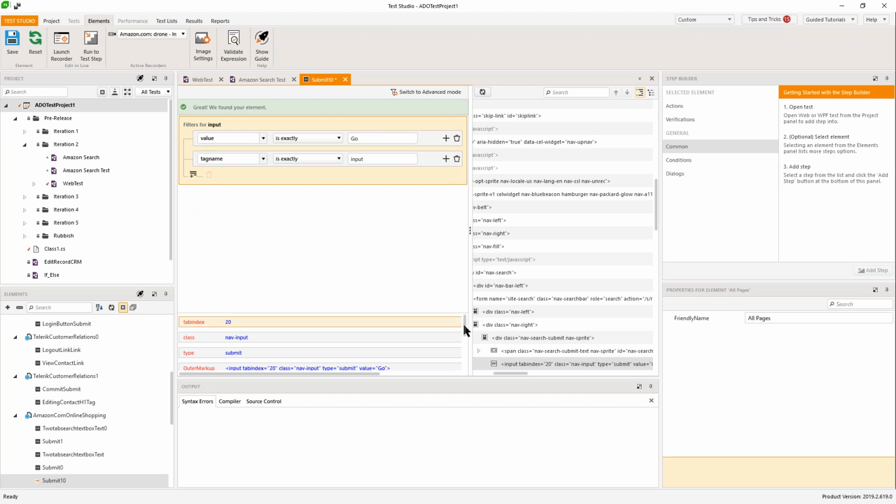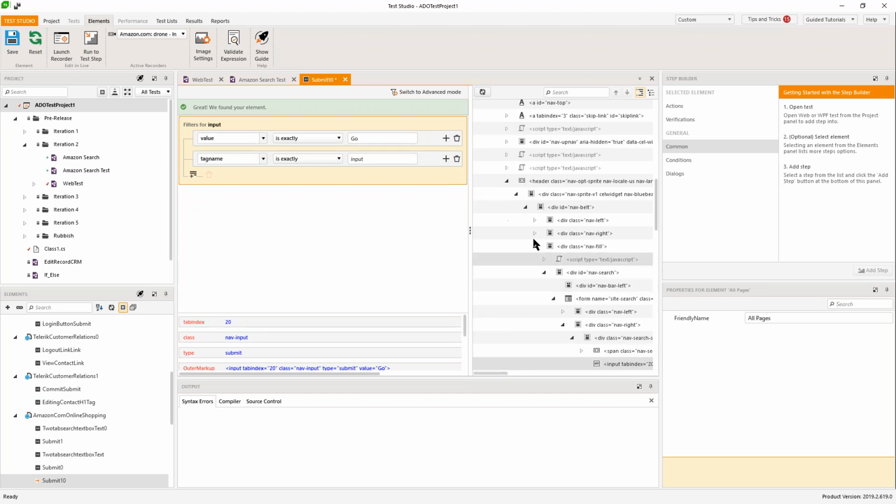And actually over here, we also have other suggestions that we could use to maybe strengthen this or add to this if we need to. So very easy to work with.